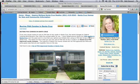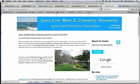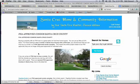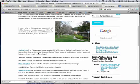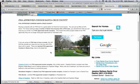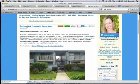Now her first link actually links back to a different blog post that she's written about a similar subject, where she's got a list of some of the different complexes that are FHA approved. That's a pretty good place to link them back to. It's not a link back to a list of the properties for sale, but she's really weaving a web that she is the expert here. She's giving you every condo complex in Santa Cruz that's FHA approved, and maybe even giving you a chance to jump out and get more information about those particular units. So she does a pretty good job. Again, you want to make sure the anchor text matches up with your keyword phrase.